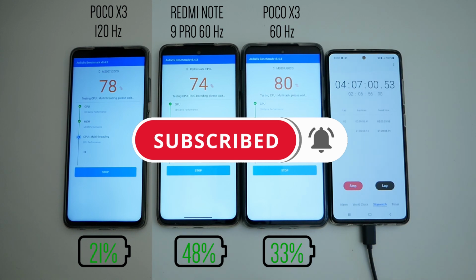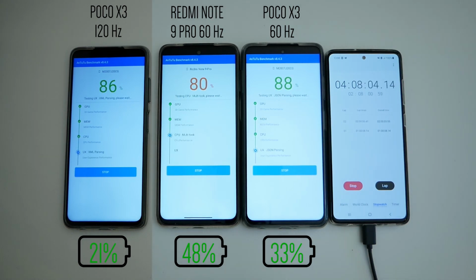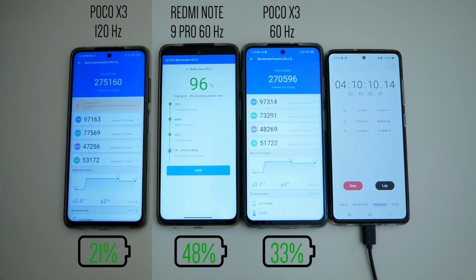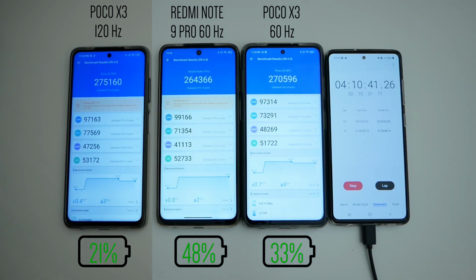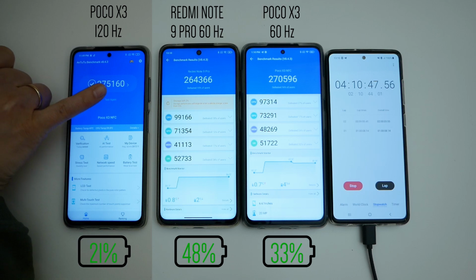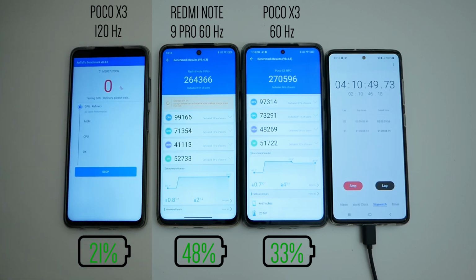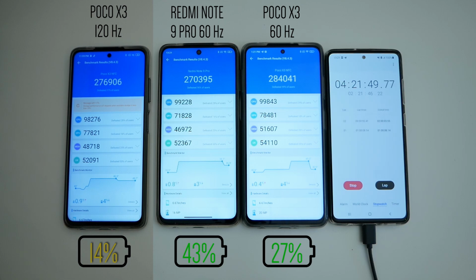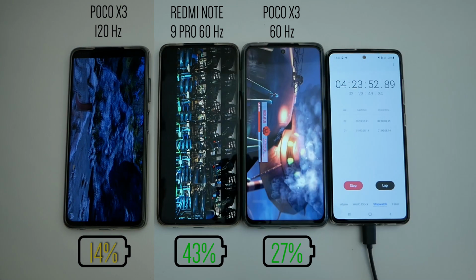Now let's start Antutu for a whole hour, and then I think that POCO 120 will already be killed by this test, although Antutu works at 60 Hz. After the first run, the result is very similar on all three phones, but POCO 120 is slightly ahead. It has 275,000 points. After the second run, they showed results even better than before. And now POCO 60 is ahead.